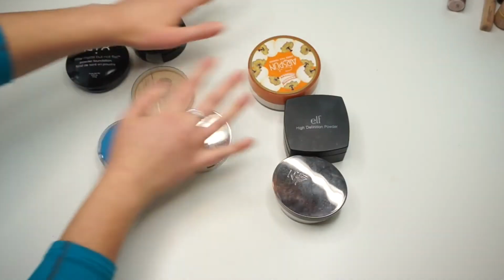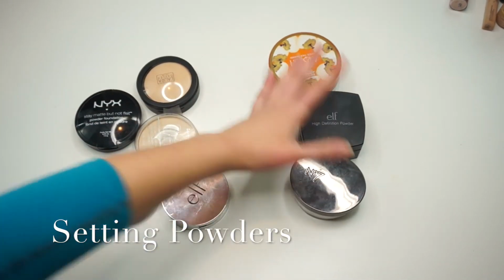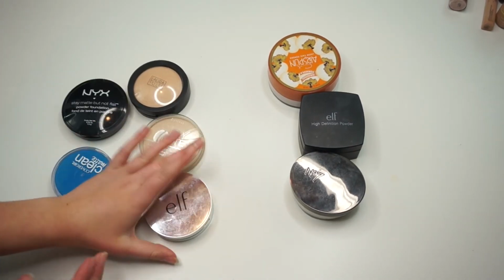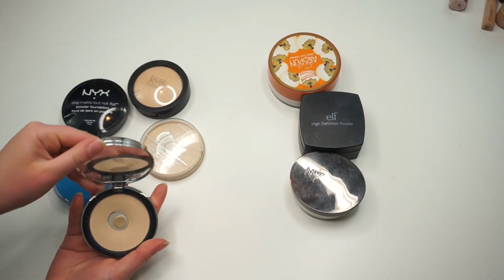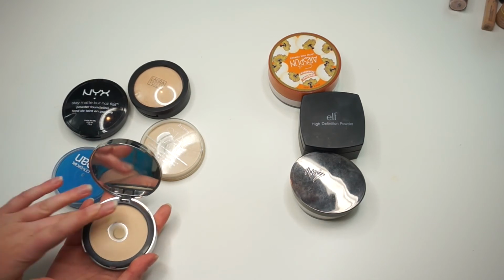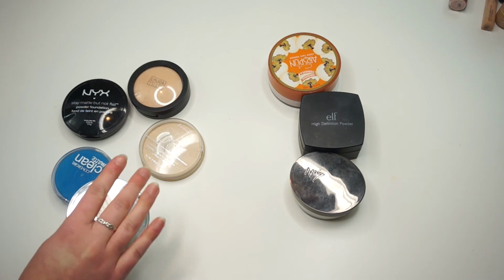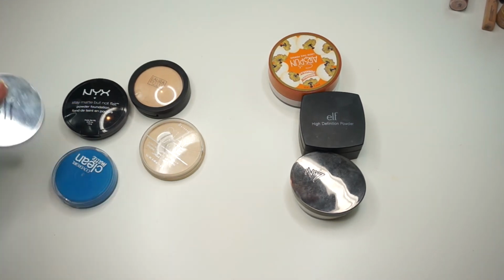That's okay. Here are all my powders, the loose and then pressed. I feel like I have more. My favorite, e.l.f. finishing powder. I love this. I have Hip Hand, clearly, but it's just one of my favorites. This is a very nice, natural, thin powder, and it just looks great. Keeping this one for sure.